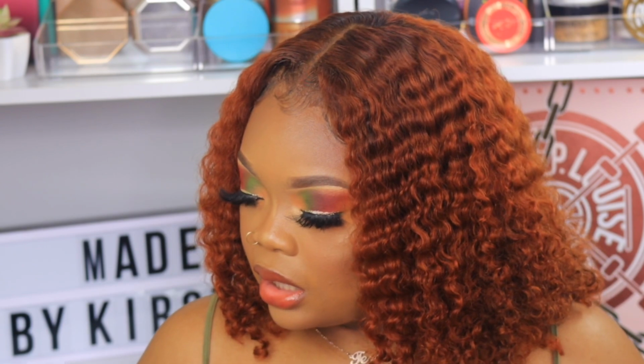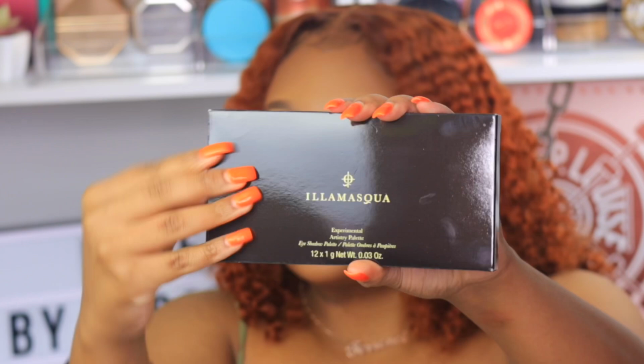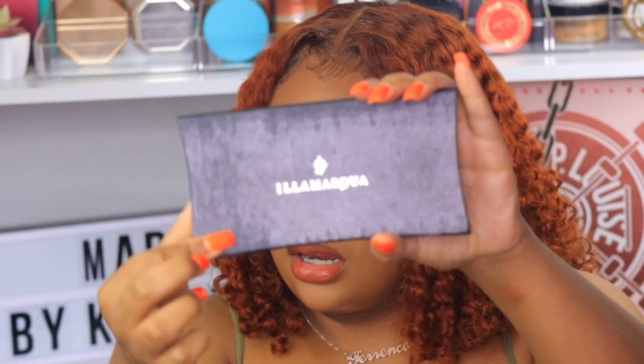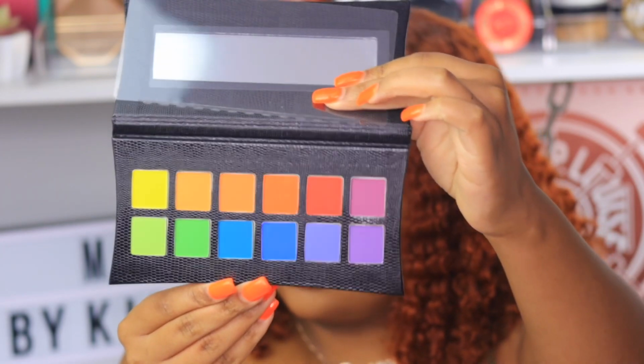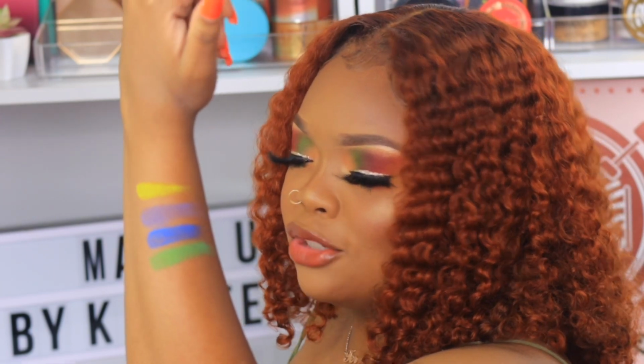I'm not even sure how to say this, but I got this palette. It's a $50 palette. I'm not really sure why it retails for a whole $50. I have a feeling it's because of this packaging. I doubt this is real leather. But this palette is pretty basic. I mean, it's colorful though. The colors are so pretty, but I haven't used it yet, as you guys can tell. These colors are pigmented, so maybe I do see why it's $50.